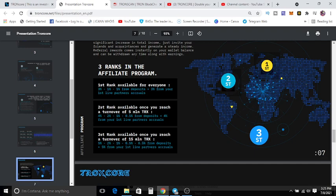You get 3% on your level 1 and 1% on level 2 and also 1% on level 3 from the deposits they make, plus 3% from your first line partners accruals. That's in case they make a withdrawal, you will be rewarded that 3% from their withdrawals.